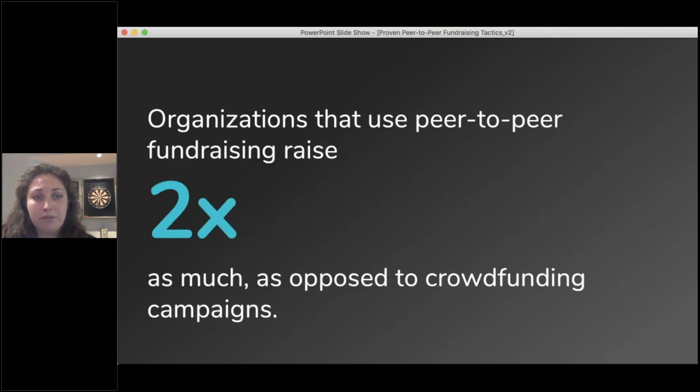And so overall, from all of our research, everything that we've seen, organizations that use peer-to-peer fundraising raise about twice as much as other digital fundraising campaigns like crowdfunding, my bad. So that's a really powerful statistic. But when you think about it, it's because your peer-to-peer fundraisers are reaching out to people that you wouldn't have reached otherwise. So they're expanding your networks twice as much as you currently have. And so it's a huge donor acquisition tool.